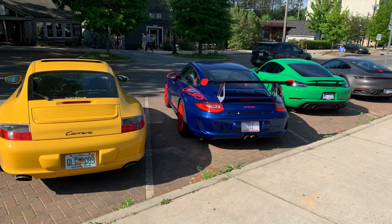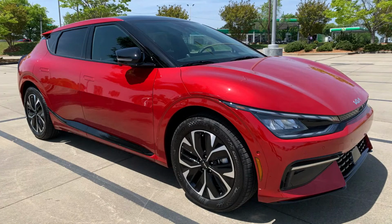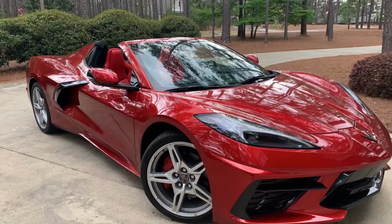The next one, oh, there's three here from Scott. Scott sent in three pictures. He was out at a Coffee and Cars and saw a collection of Porsches there. And there's a GT3 RS, the blue one with a roll cage in it. So that's pretty cool. Then he sent in another picture. This is an EV6 that he spotted in the parking lot. And then the next one is pretty cool. A friend of his is looking after this toy. Not bad, right? That's a brand new Corvette. Looks really good in red.